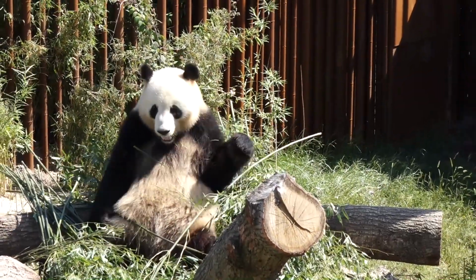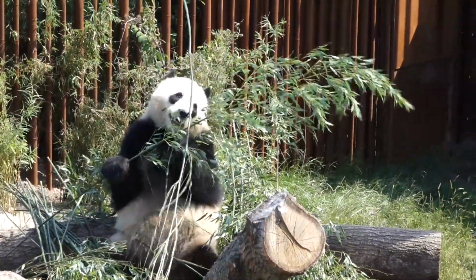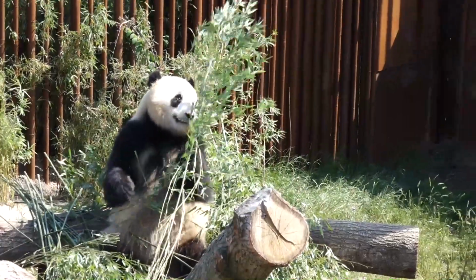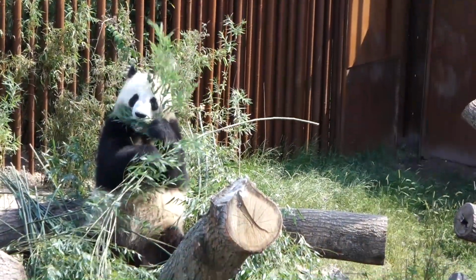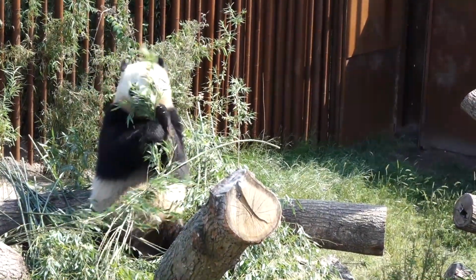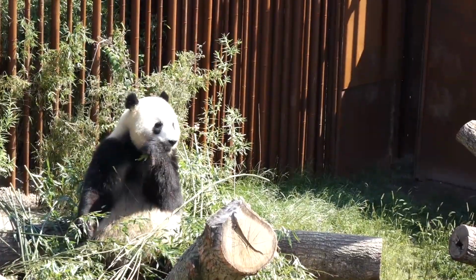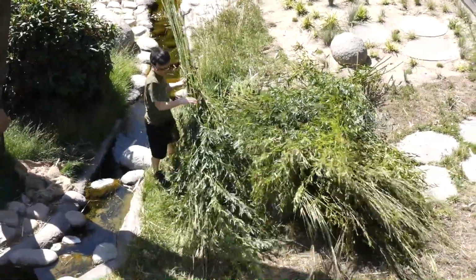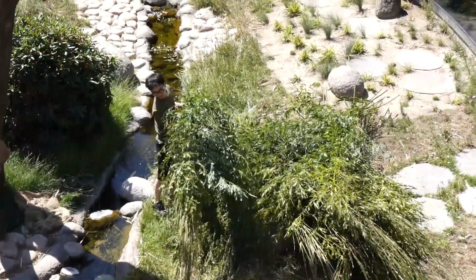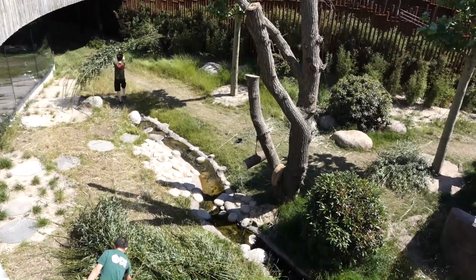A pair of giant pandas had arrived at the zoo only a couple of months before my visit, but they had obviously settled in well to their custom-built premises. Their staple diet is bamboo, and they can chew their way through between 20 to 40 pounds of it in a day, which takes them some 14 hours of steady munching.